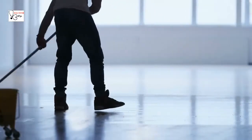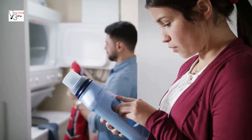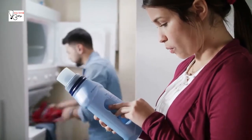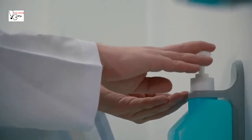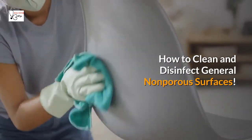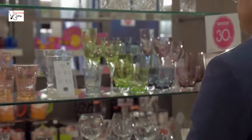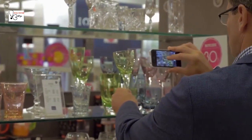What are the best products to use for cleaning porous surfaces? For items that can be laundered, standard laundry detergent is suitable. For other items and surfaces, use a product that is used against the coronavirus. How to clean and disinfect general non-porous surfaces. Non-porous surfaces are hard and include things like glass, plastic, and metal.